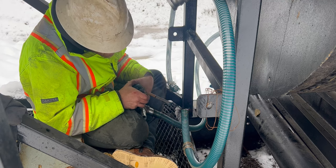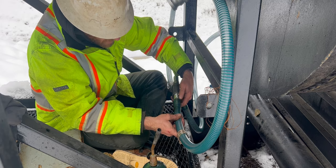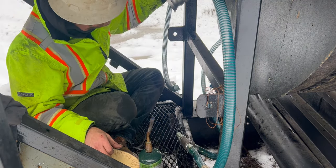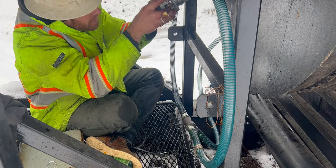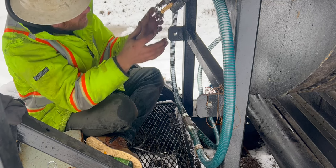Heat that end up till it lights on fire. Get her situated. It's on there. You don't even have to use a clamp now. All right, here we go again. This is just how you actually drain the nuggets into your pan. Drain the nuggets.